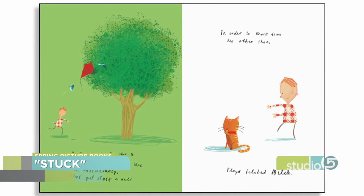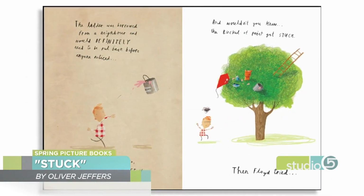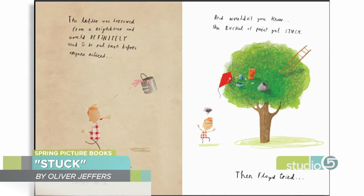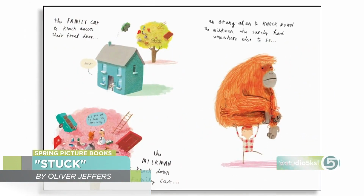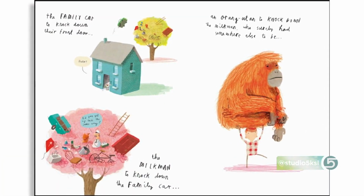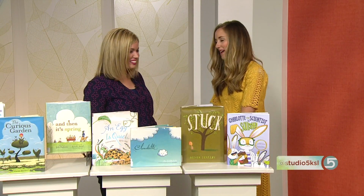So Stuck is about a little boy who gets his kite stuck in a tree. Okay. And so he throws his shoe up there to try and get it unstuck. His other shoe goes up, and then soon the kitchen sink goes up. And then a whale, you know, in the wrong place at the wrong time. He ends up getting thrown in there, and an orangutan. It's just a funny, silly book that makes you laugh. All my kids love it.